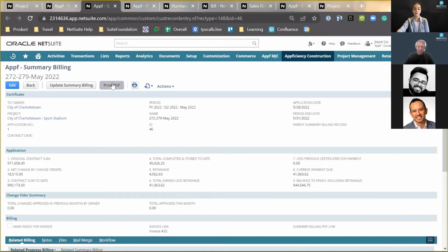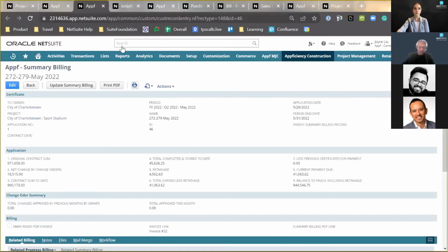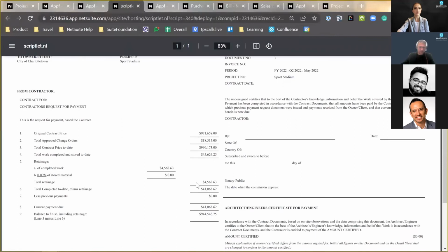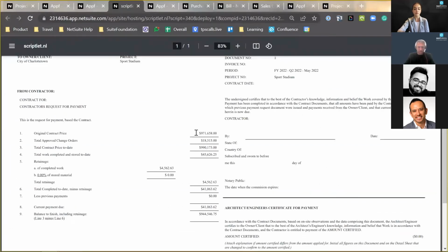So if we take a look at the summary PDF, we can see that these values are all showing up in the PDF. This PDF and the summary billing record is similar to the industry's 702. And so we can see the same value that's on the record showing up on the PDF. For example, the original contract price, change order, work completed, and current payment due.